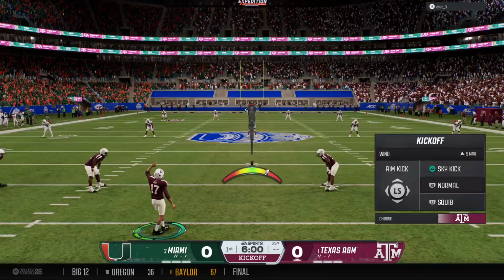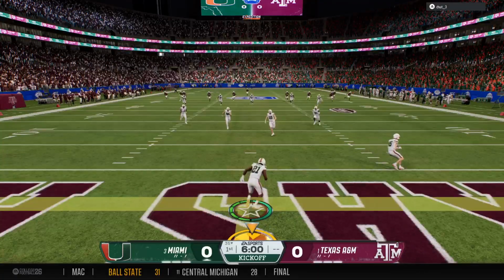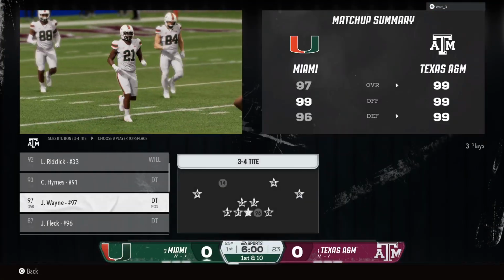Kickoff team out there getting ready, and this is it, the battle for the conference championship trophy. And that one will bounce out of the back of the end zone. The offense will start at the 25.